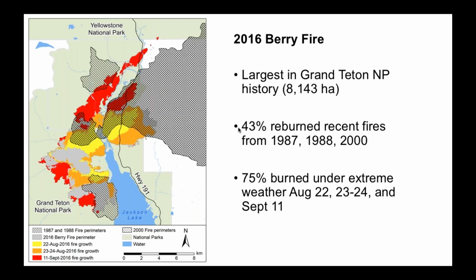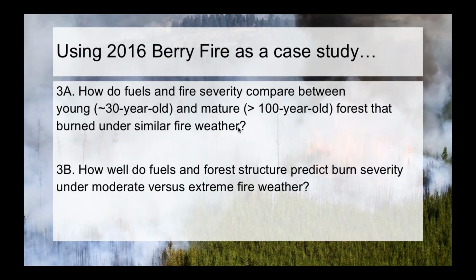So this forest that reburned was either 16 years old or approximately 30 years old, in addition to mature forest that was burning in this fire. In addition, the fire lasted over 2 months, but 75% of it burned under extreme fire weather, and that's the area that's yellow, orange, and red. And this fire weather occurred over just a 3 or 4 day period on August 22nd, 23rd, 24th, and September 11th.